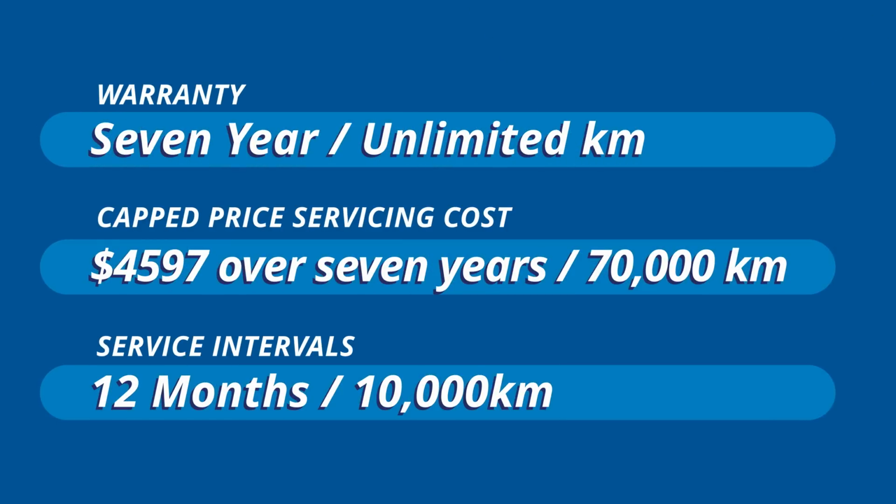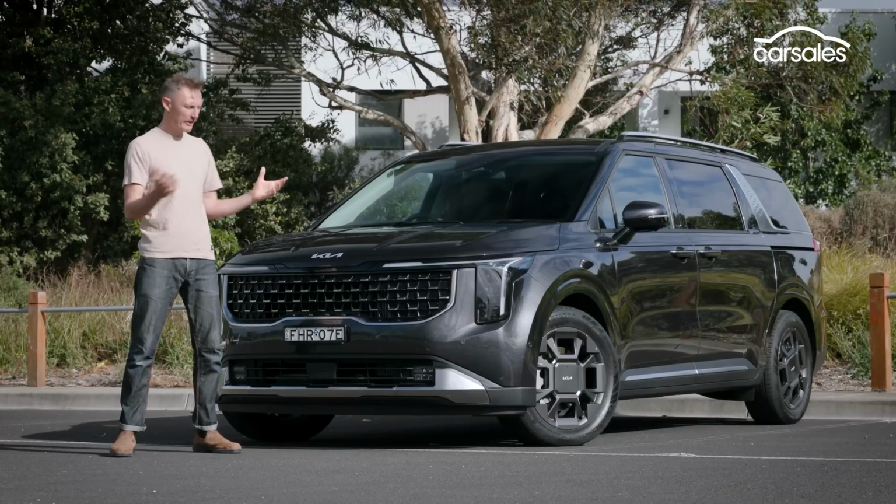Kia has improved its reputation over the decades with a strong 7-year warranty backed up by capped price servicing costing around $500 per visit to the Kia dealer in this case, although the hybrid service intervals are 10,000 kilometres, unlike the pure petrol and diesel models which come with 15,000 kilometre gaps, and those two are also a fair bit cheaper to service. So, what do you reckon about the look?